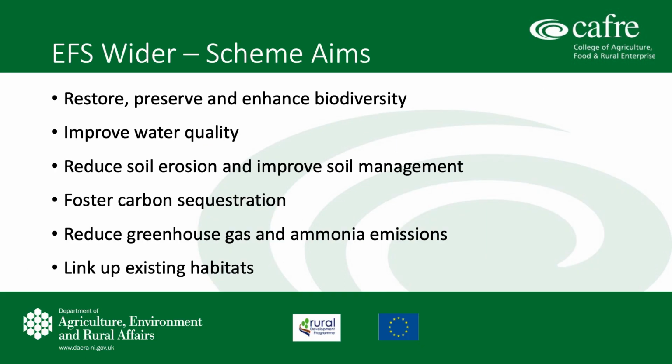So our scheme aims, the EFS aims to restore, preserve and enhance biodiversity, improve water quality, reduce soil erosion and improve soil management, foster carbon sequestration, reduce greenhouse gas and ammonia emissions and link up existing habitats. So all of the options will link into some of these aims, and hopefully they will then start working on your farm through the different options. Thanks David, next one.